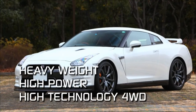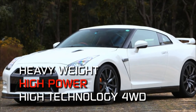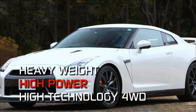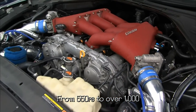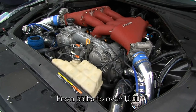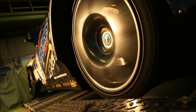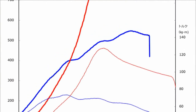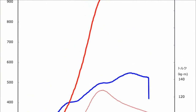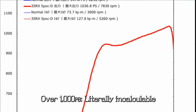Next, they had to deal with the muscular engine powering the GTR, which was also causing headaches. With the large diameter twin turbo attached to an already powerful engine, the car was capable of producing over 1,000 horsepower. Even trying to measure engine output was a lost cause, with the dynamometer unable to keep track after 1,000 horsepower. With a maximum torque of 127 kilogram centimeters, the car was most definitely a monster.